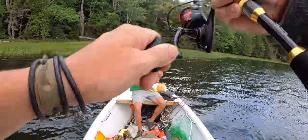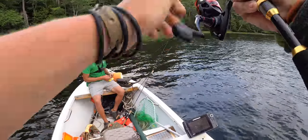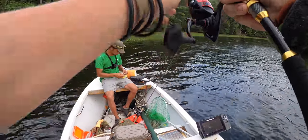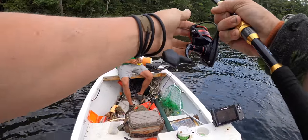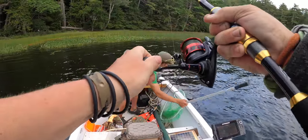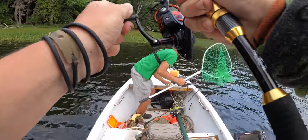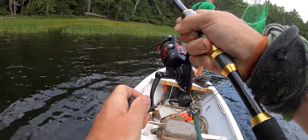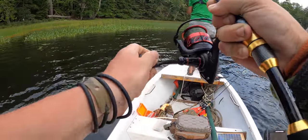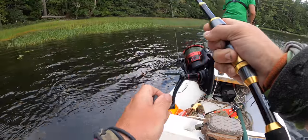There we go. Fish on. That feels like a good one. Wow. It's either a good one or a fighty one. Whoa. Oh, he's going for the weeds. I got you. I'm gonna get the trolling motor. Oh, shoot. He's wrapped himself around these upper weeds here. I don't know if he's free of them.